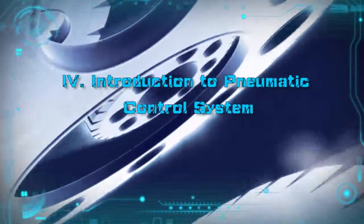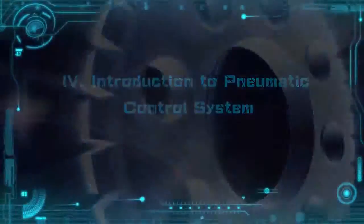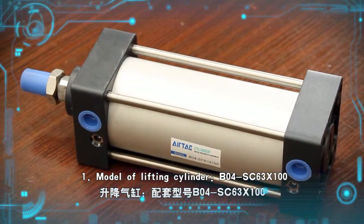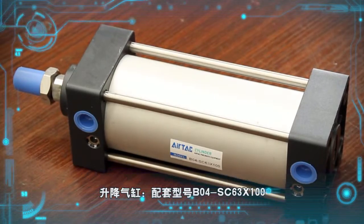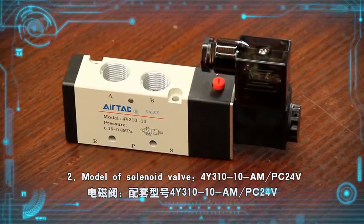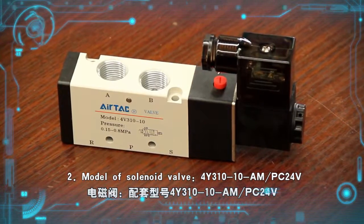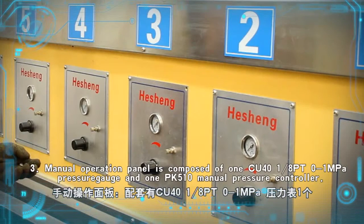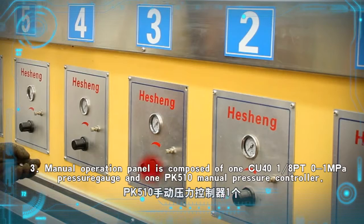4. Introduction to pneumatic control system. 1. Model of lifting cylinder: B04SC63X100. 2. Model of solenoid valve: 4Y310 10AM PC24V. 3. Manual operation panel is composed of 1 CU40, 18PT 021 megapascal pressure gauge, and 1 PK510 manual pressure controller.